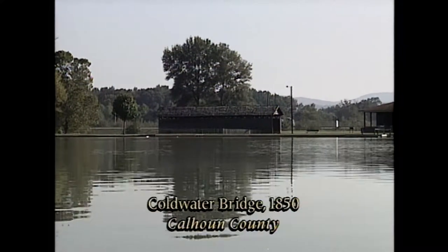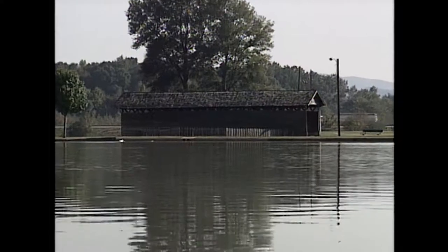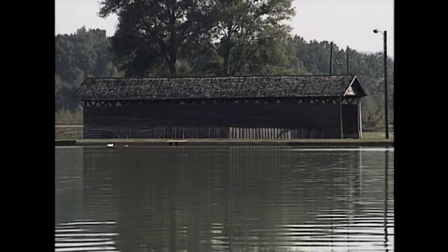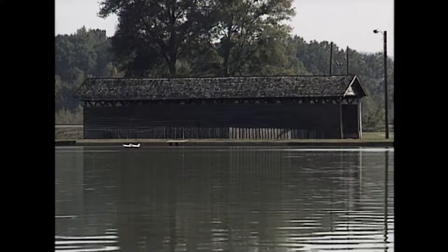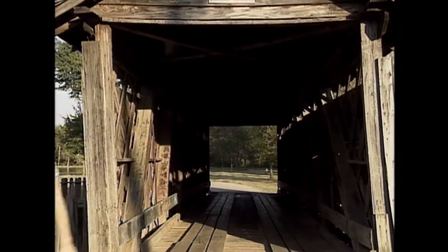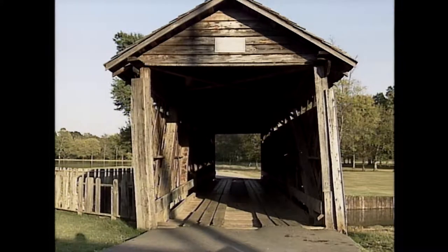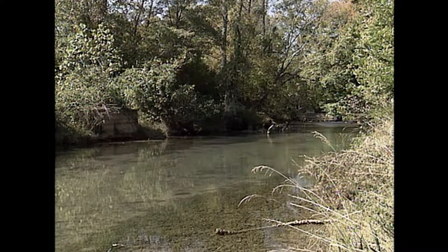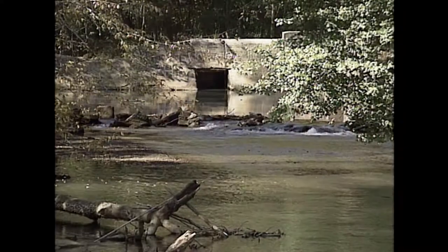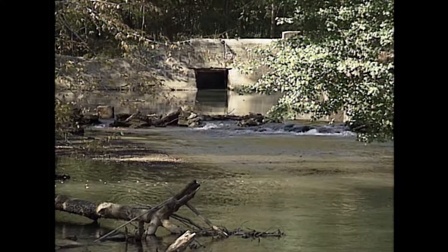The Coldwater Bridge in Oxford is the oldest surviving covered bridge in Alabama. It was built in 1850 to span Coldwater Creek, but was moved in 1990 to the Oxford City Park, where it rests over the spillway from Oxford Lake. Since the body of the bridge is positioned at ground level, the wooden ramps that originally led traffic up into the bridge are not required here. At its original location, two masonry pillars, one on each side of the creek, elevated the bridge. Remnants of an old dam and gristmill can be seen just upstream on Coldwater Creek.